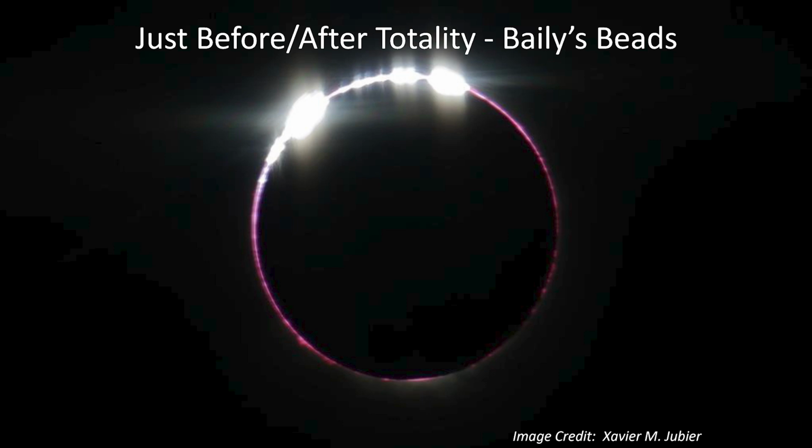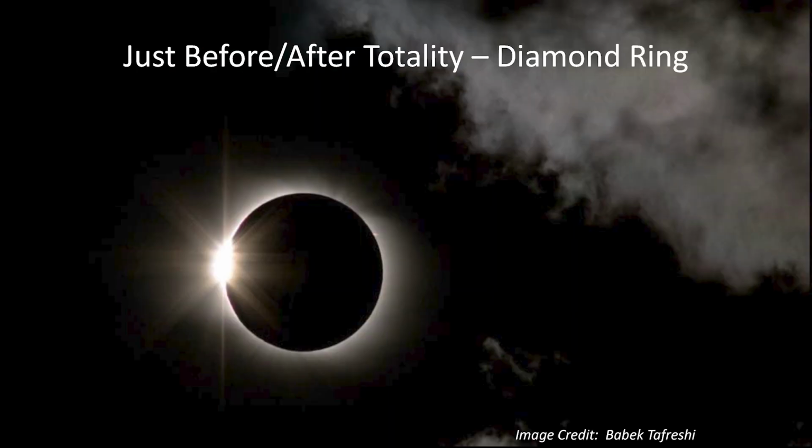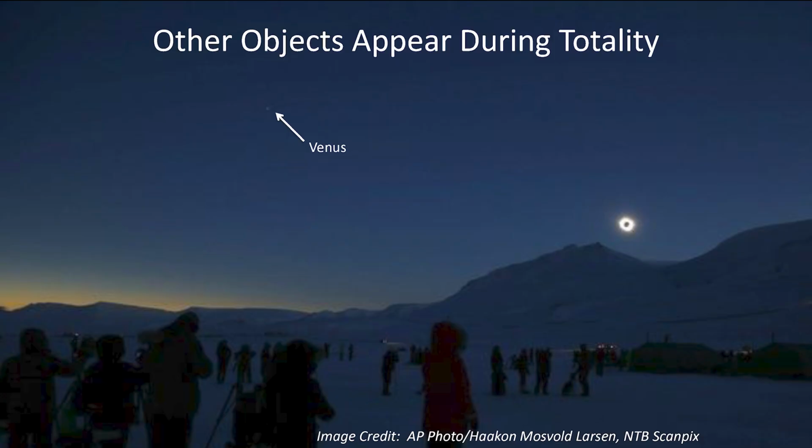If you're near the edge of totality, you often see a phenomenon called Bailey's beads, where the moon has moved just barely, almost in front of the sun here, but because of the irregular surface of the moon, sunlight is shining through valleys in between mountains on the moon. And so these little bright spots of light look like little beads outlining the edge of the moon. And then just before totality and just after, when that first bright spot of sun is visible, but you can still see the corona, you get that really cool diamond ring effect. Only lasts for a couple of seconds, though.